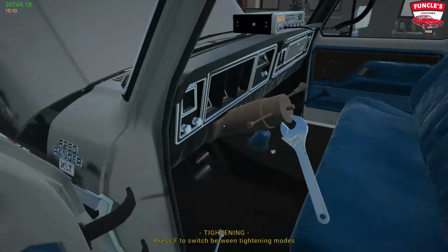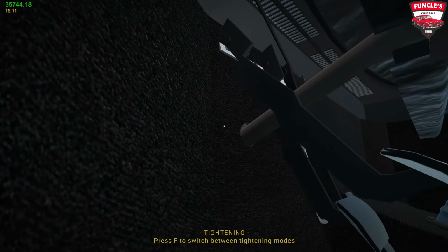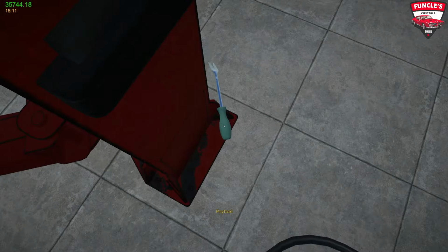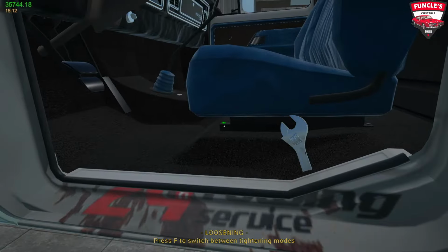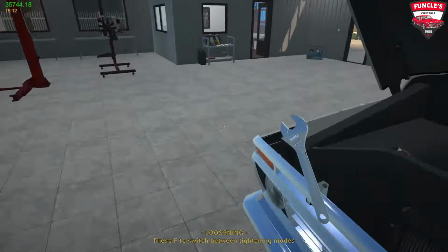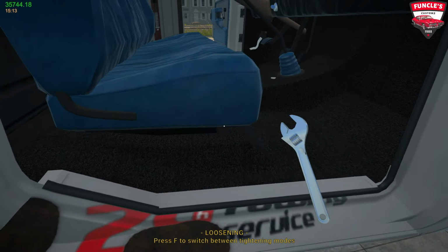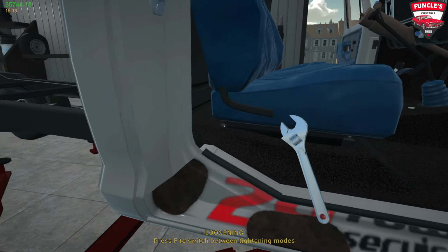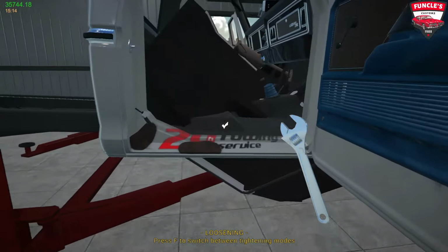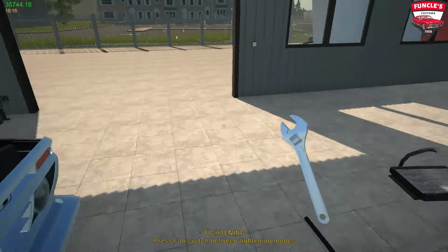Just set that down over there, and then hopefully we'll be able to reach the bolts. They are a little bit tricky, so we're going to have to remove our bench seat over here by the looks of it. So let's quickly do that. Alright, so we need to get behind the carpet for this. Alright, so let's get this seat unbolted on this side as well. And we'll grab it. Alright, so here's our carpet. That is out of the way for now.